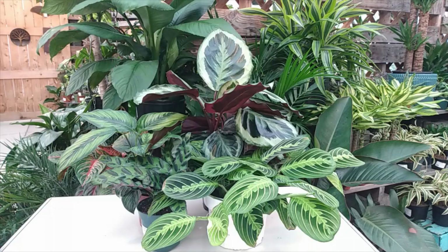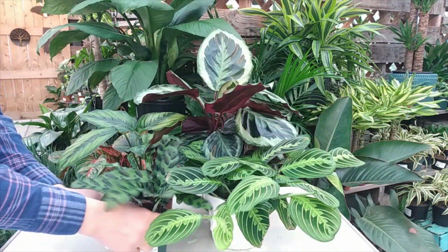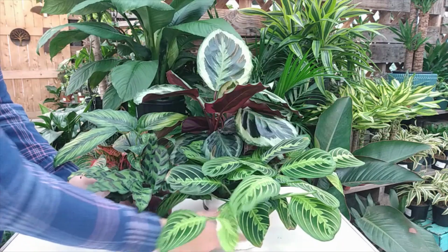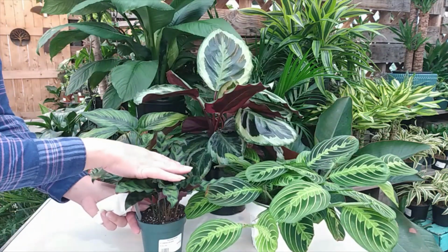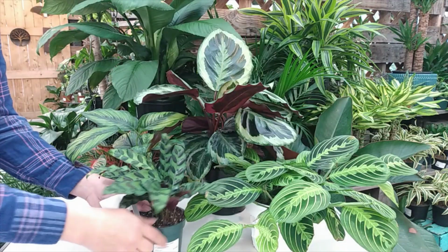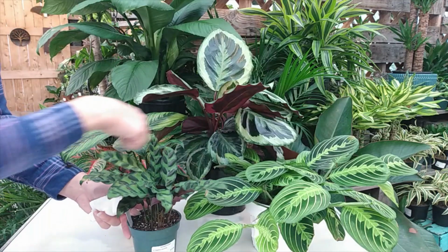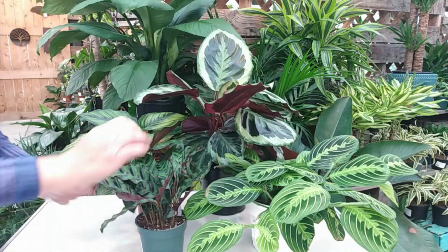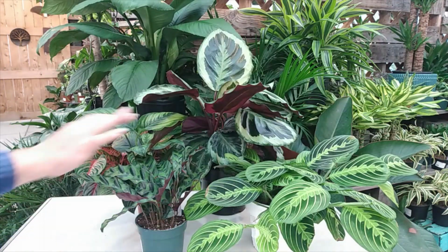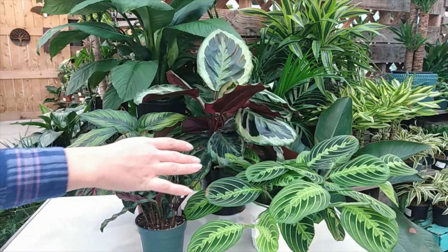So a few light tips to remember are, one, you want to make sure that you're rotating your plants every couple of weeks. Since your plants are going to be growing into the direction of the light, they're going to want to grow in one direction. So if you want to keep really good even growth, you'll want to spin that plant and then allow the growth to reorient itself to be more even.